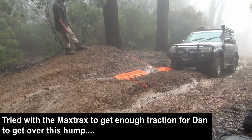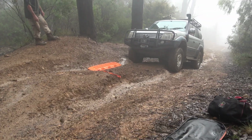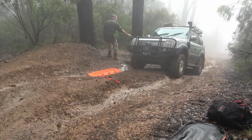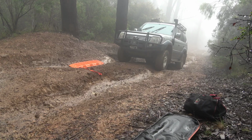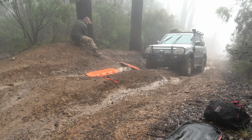So yeah, he was keen to try and see if the Max Tracks would just give him enough of an edge. But you can see there his front tyre didn't actually get up over that tree root hump that it was getting over before, because obviously the more you try and do this sort of thing, the more you take the surface off the track, the slipperier it kind of gets.